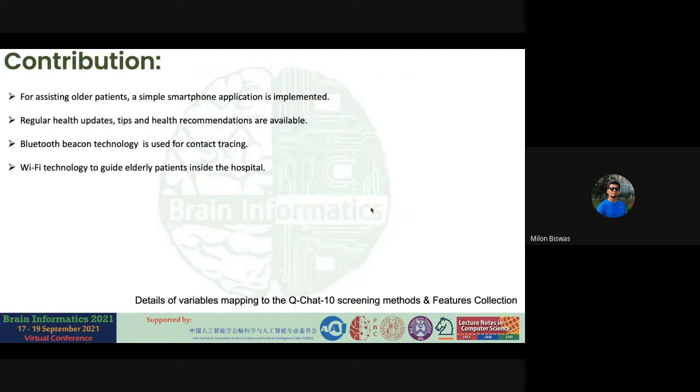So here is the contribution for assisting older patients. A simple smartphone application is implemented. Regular health updates, tips, and health recommendations are available. Bluetooth beacon technology is used for contact tracing. Wi-Fi technology is used to guide elderly patients inside the hospital.